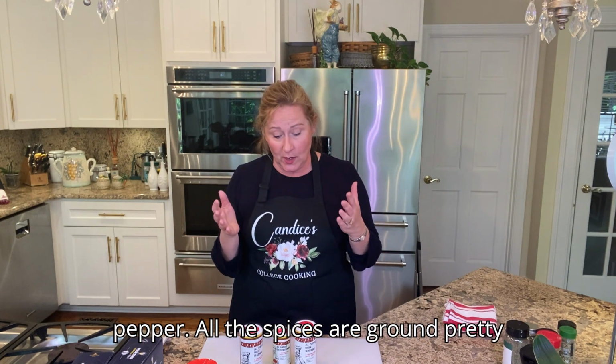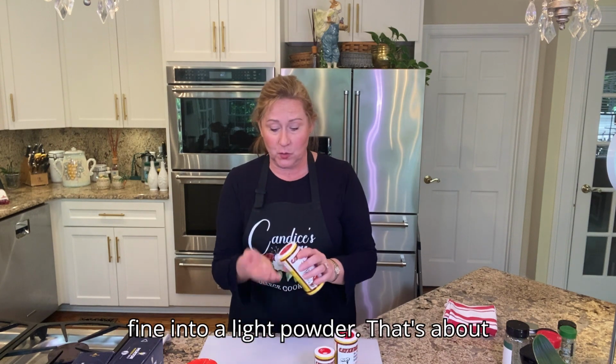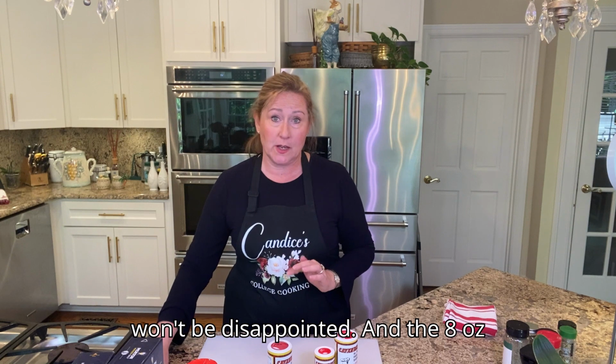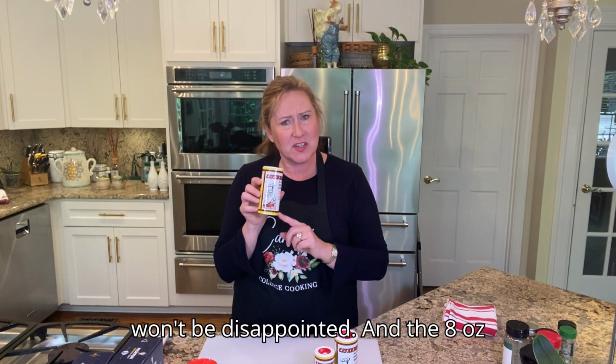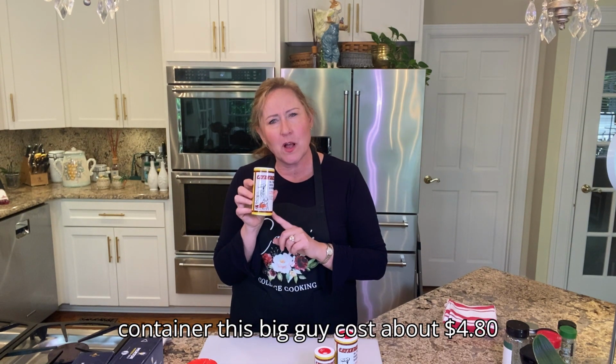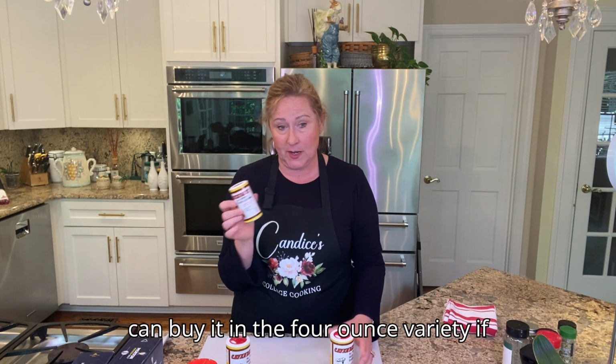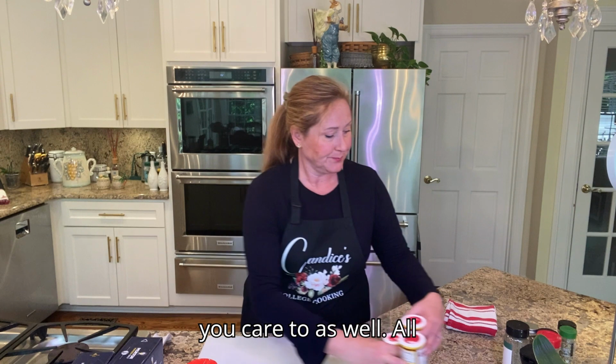All the spices are ground pretty fine into a light powder. That's about what it looks like. So give it a try. You won't be disappointed. And the 8-ounce container, this big guy, costs about $4.80 at Walmart. And I'm fairly certain you can buy it in the 4-ounce variety if you care to as well.